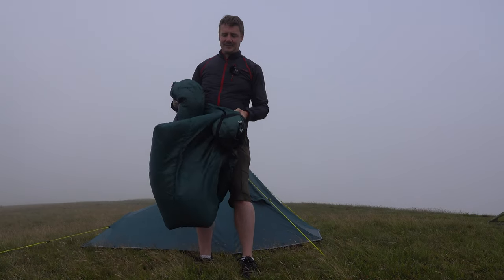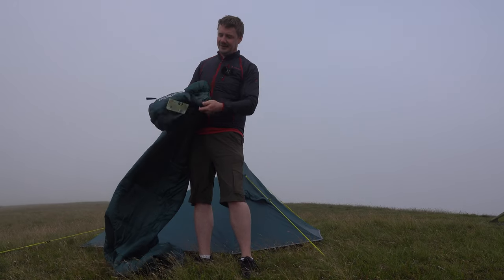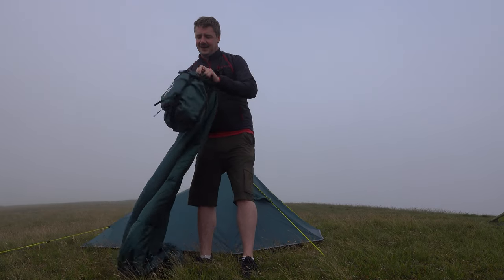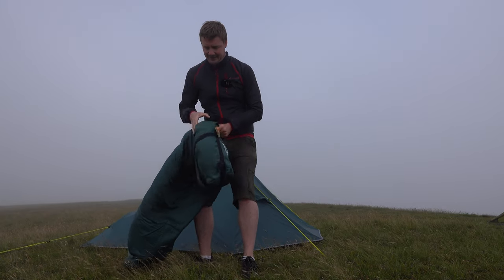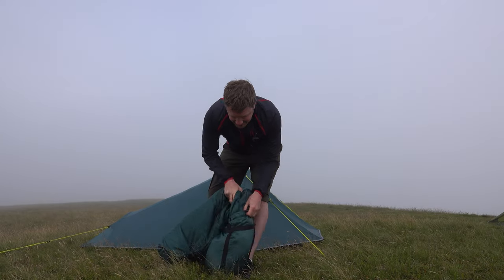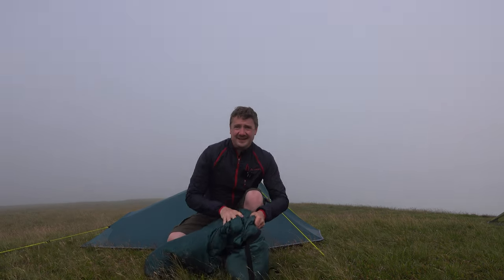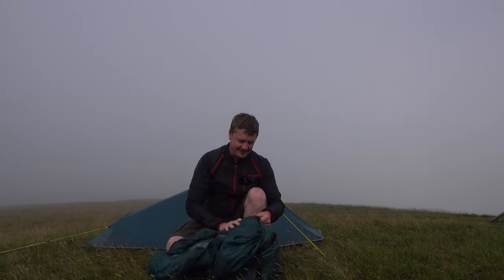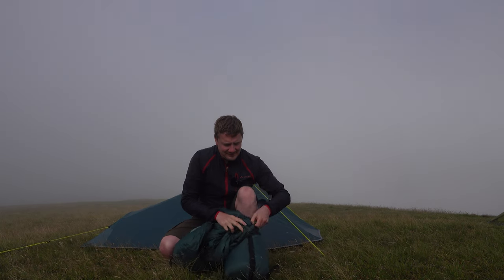So in terms of practicality, it comes with a nice stuff sack, and we'll just see if we can actually get it back into that stuff sack. That's always a test of a sleeping bag, whether you can get it back into the stuff sack that it comes with. So obviously it's 15 quid, it's completely synthetic, so it's not gonna pack down like a down sleeping bag. It doesn't feel like it's packing down much at all, to be honest.